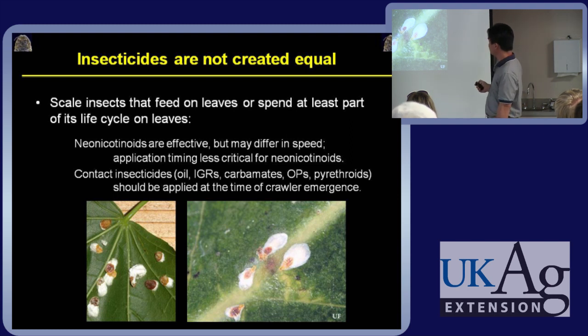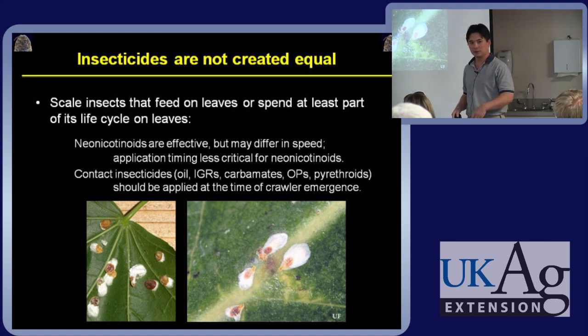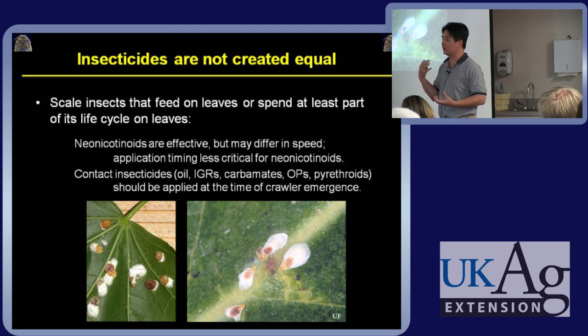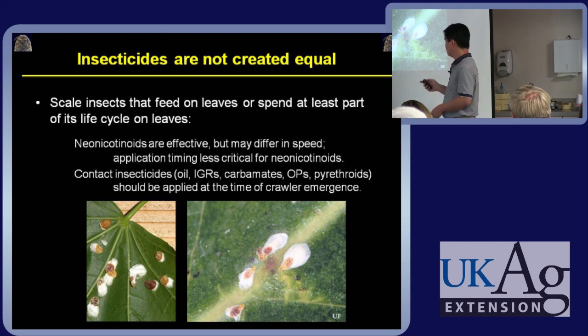Now, things that spend time on the leaves, for example, red scale as an armored scale, or spend part of the life cycle on the leaves like a calico scale. Now, neonicotinoid works very well on these scale insects. You can do a soil drench, you can do a spray. The thing is, neonicotinoid, a lot of times, I think, they accumulate in the leaf tissue. So the scale insects actually pick up enough of this chemical, enough of the active ingredient to kill them.